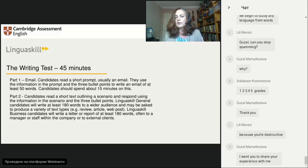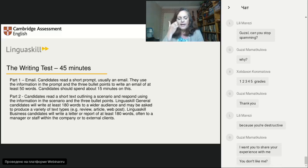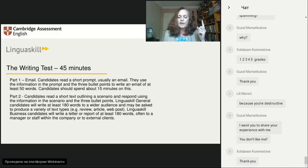A maximum word count is usually for the good of the examiners, because they have a limit of how much time they have to look at these scripts. The auto marker doesn't have this problem. All it wants is to try and find as much evidence as possible. And it's trying to look for evidence of grammar, vocabulary, cohesion, that the text runs naturally, and that there's a range.